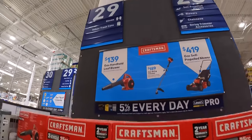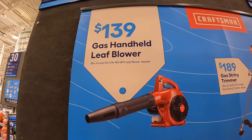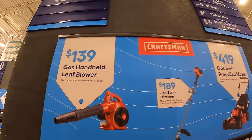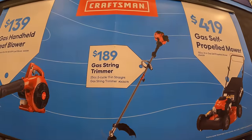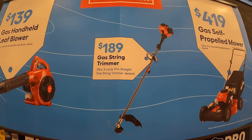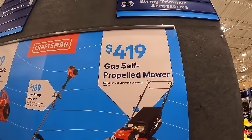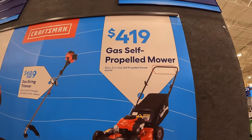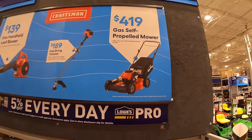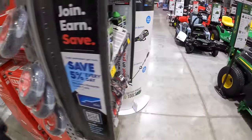So they have for $139 the gas handle leaf blower, 25cc two cycle, 410 CFM or 180 miles per hour leaf blower. $189 for the gas string trimmer, 25cc two cycle, 17-inch straight gas string trimmer. Or they have, this is all my Craftsman, by the way, $419 gas self-propelled mower, 150cc, 21-inch gas self-propelled lawnmower. Sorry for the repeat. So those are right here. So Lowe's does have plenty of options for that.